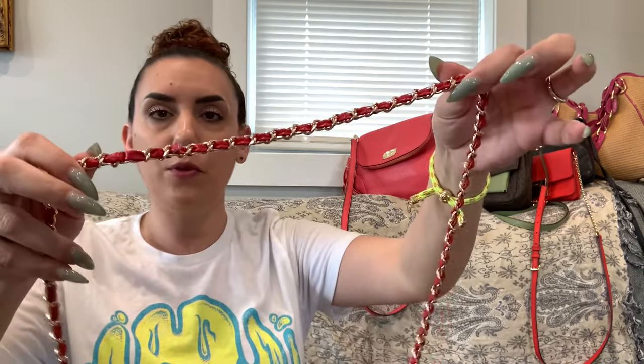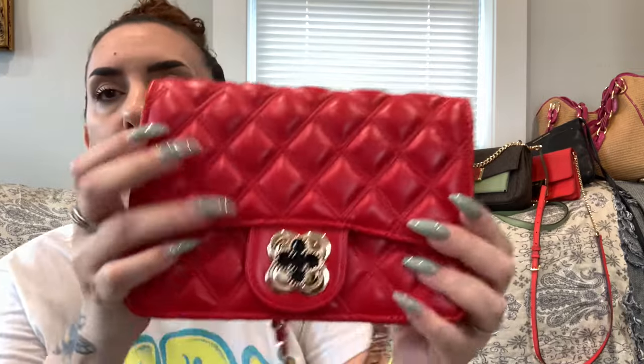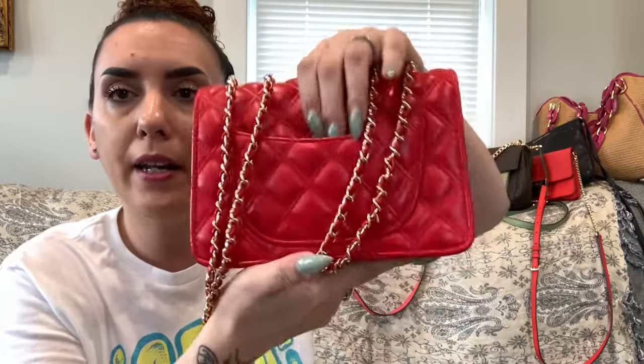It is not leather, but it is a really good quality faux leather. It has a beautiful gold tone chain detailing, and it can be a crossbody, or you can double the strap and make it a shoulder bag. It is a beautiful red quilted faux leather. I mean, you guys, this bag is so nice, and the quality is so great. The condition is literally perfect. You have a little pocket on the back.